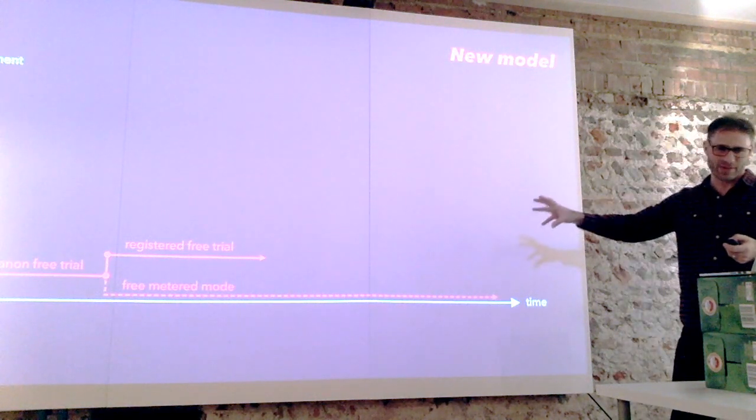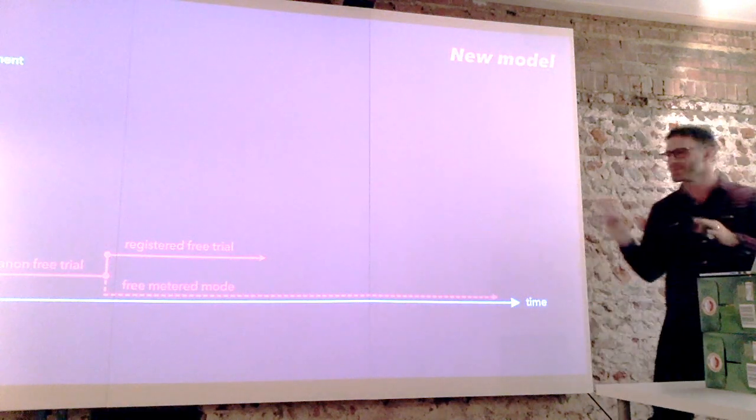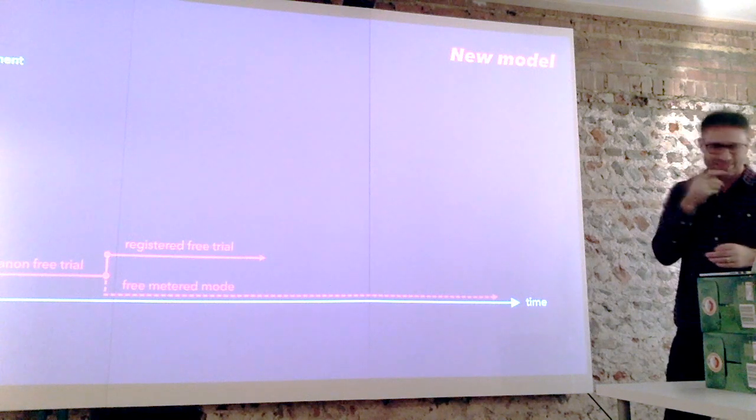So instead of kicking them out at that point, I should have practiced my slides at this. This is the new bit that I don't really remember. Remember that one? What am I trying to tell you in this slide?